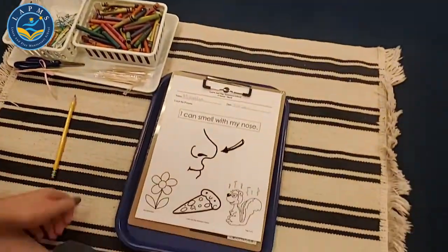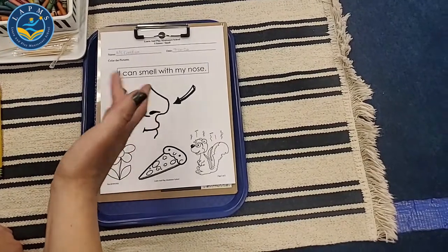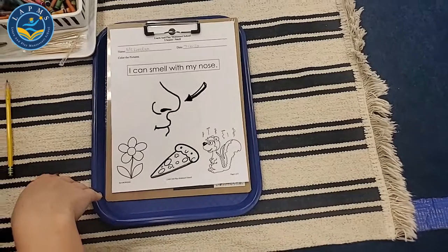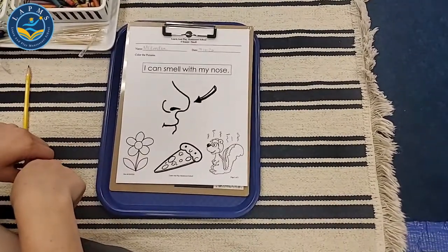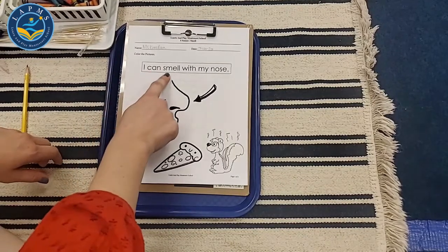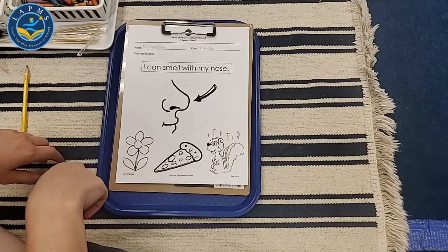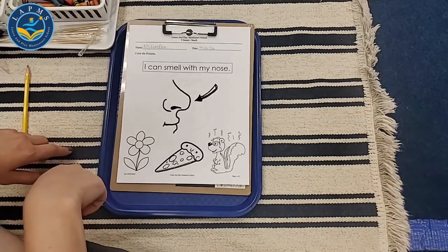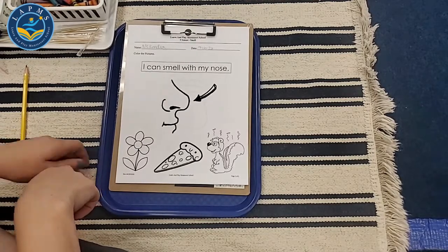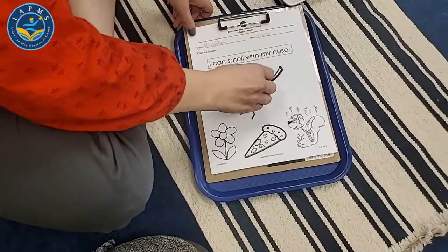All right, this says to color the pictures. What do we do with our nose? What can you do with your nose? What do you do with that nose of yours? Right, this says I can smell with my nose. I can smell with my nose. Can you smell with your nose? Yeah? That's great. So what are some things that you like to smell with your nose?